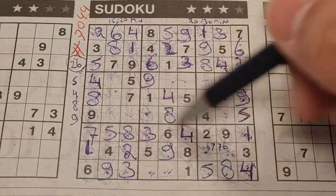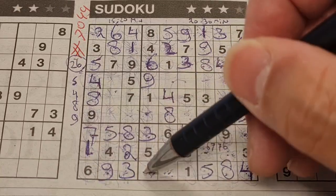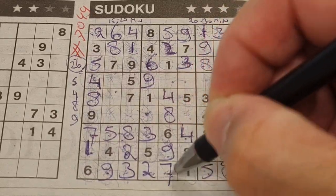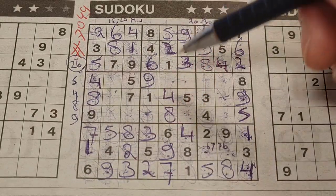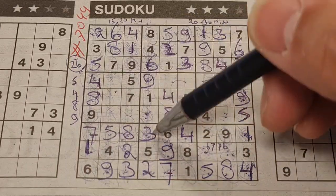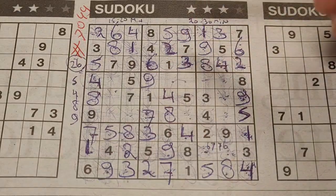2 missing numbers in this big square, the 2 and the 7. We have a 2 in the middle column. No 2 there. 2 should be here, and the 7 goes there. 1 box left in this column for the number 7.